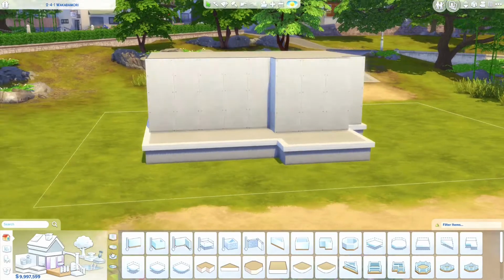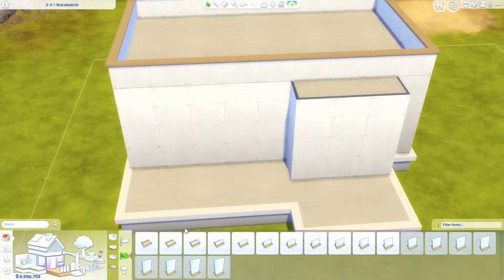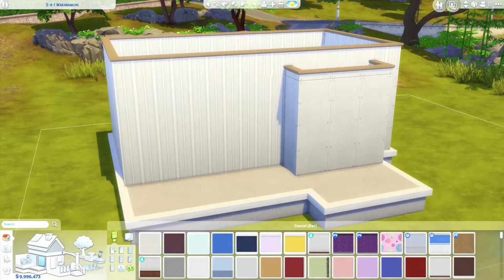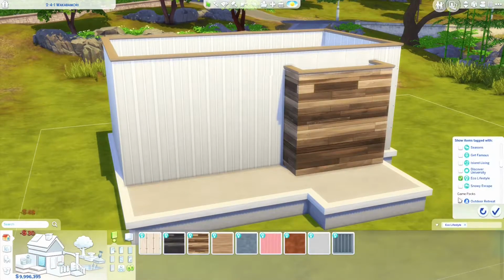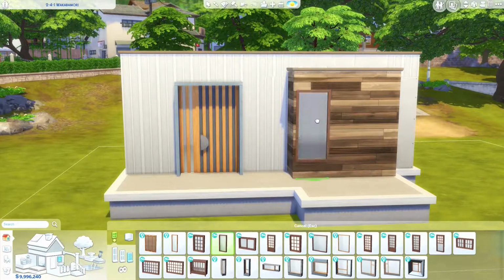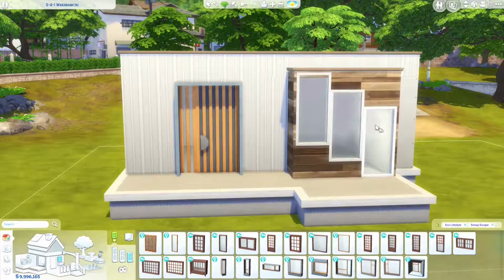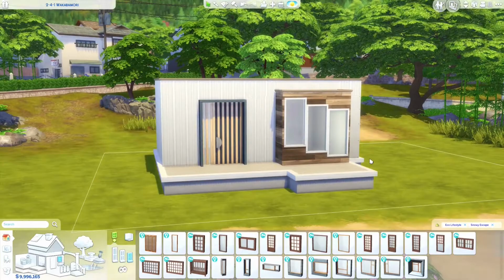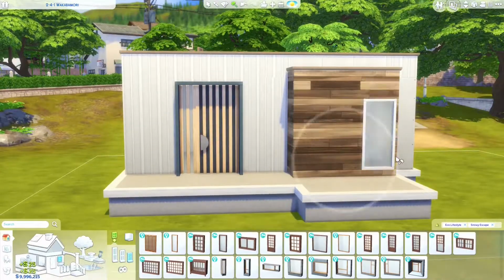We are going to be building and decorating a tiny eco home in Mount Komorebi, the world that comes with Snowy Escape. I hope I pronounced Mount Komorebi correctly. I've heard it pronounced a million different ways by a million different people, and so I'm not really sure if there is a correct way to pronounce it. I don't think I'm doing it correctly, I guess, is what I'm trying to say.